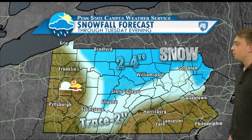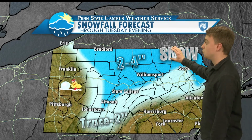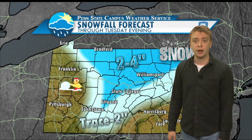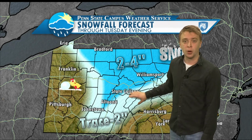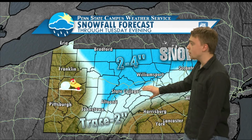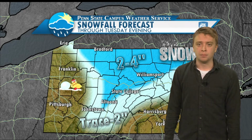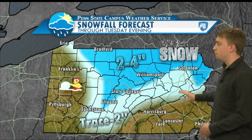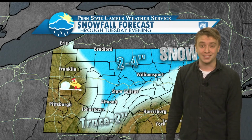Taking a look at your snowfall map from the Campus Weather Service, I think the jackpot spots for snowfall are going to be across north central and northeastern Pennsylvania, where 4 inches will be possible, potentially even more across the higher terrain or areas that get in on some heavier or more persistent bands. Here in State College, I think we're going to be towards the lower end of this range, closer to 2 inches. And then further to our south and west, less in the way of snowfall, but more in the way of icing, which can pretty much make the travel home even more treacherous. So much of northeastern, central, southwestern Pennsylvania dealing with quite the wintry mess today. So be careful if you're traveling.